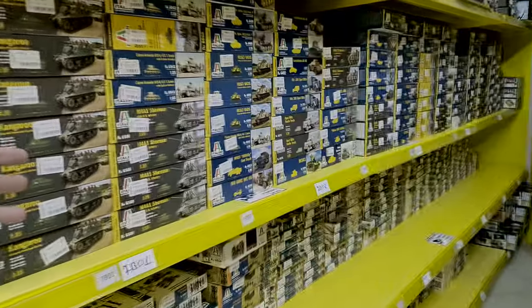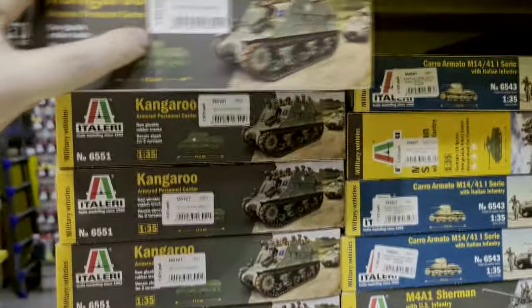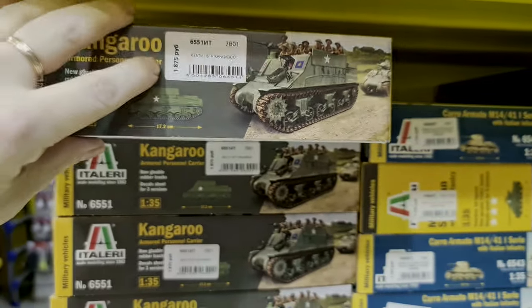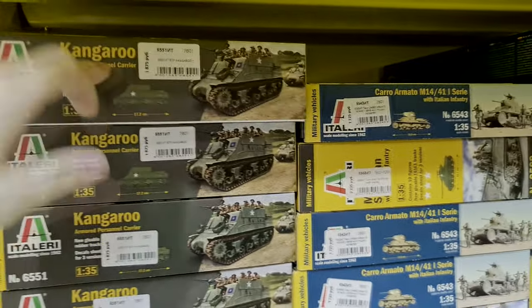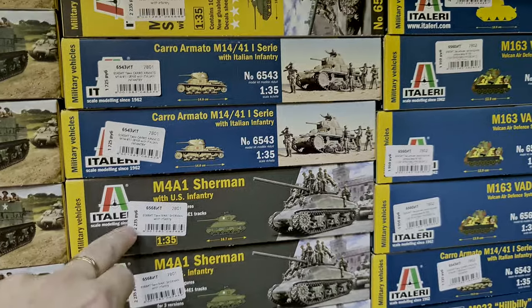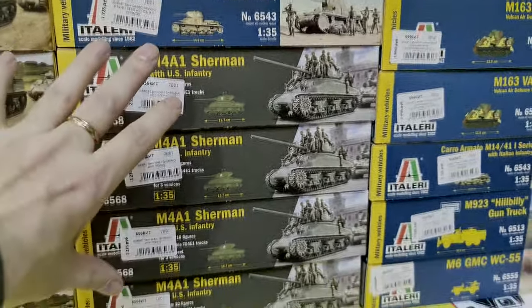Classic manufacturers, Italeri, are here as well. Great prices on some of these kits, and they're not that bad actually. We're going to be investigating that. So that's 1,875 rubles. So you're talking about maybe $23 for that. There's Sherman, there's 2,200. So maybe again $26 for the M4 from Italeri.